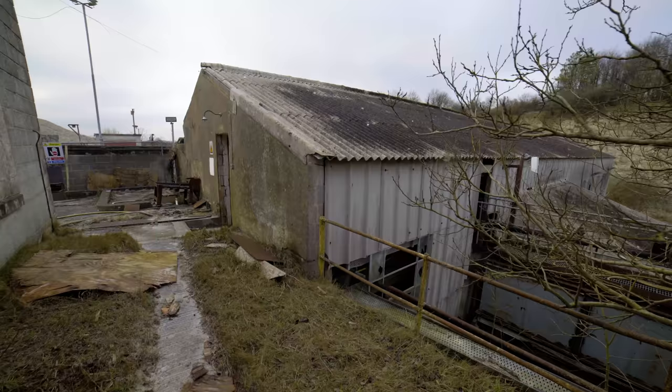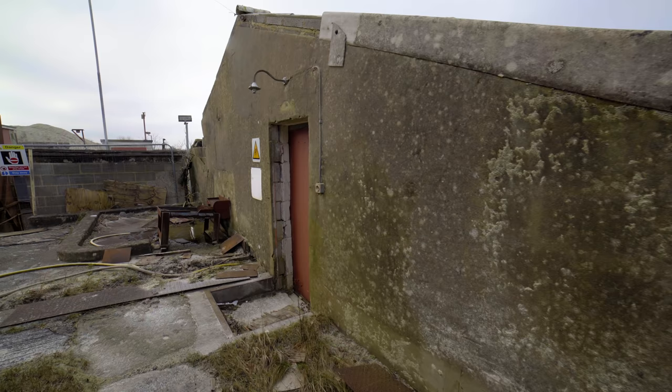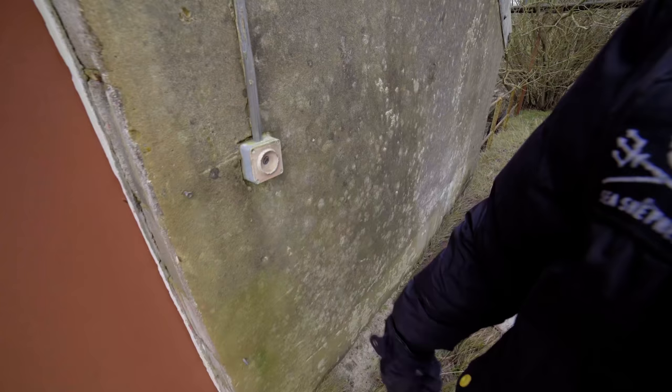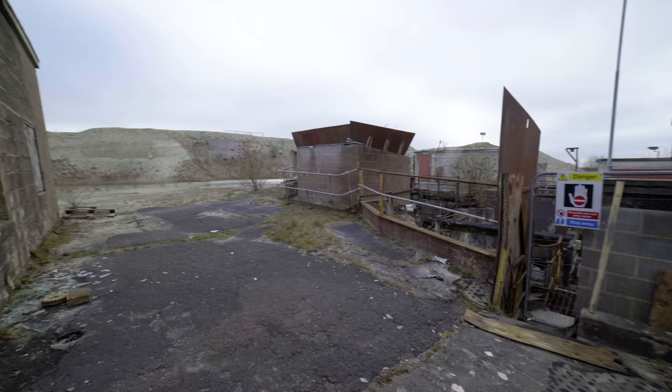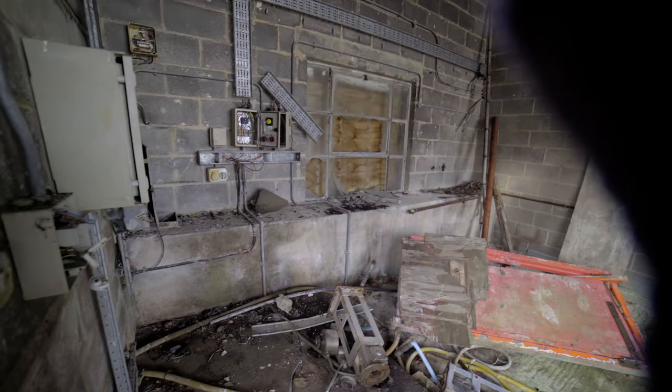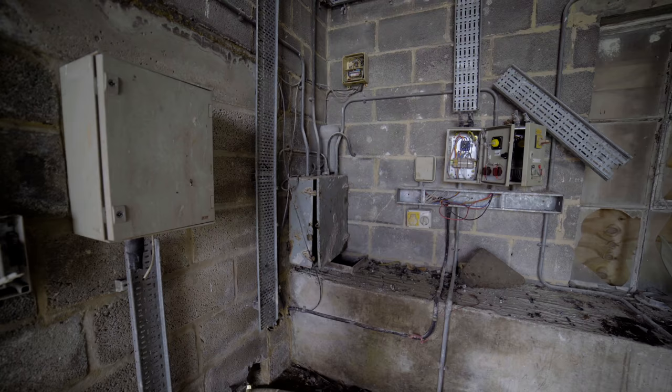Looks interesting. We're going in at a higher level to a building here. Let's get prepared with the old low light, because I'm going to... Oh, there's a door. Theft. Right, you can go in here then. Some sort of chemical stores.